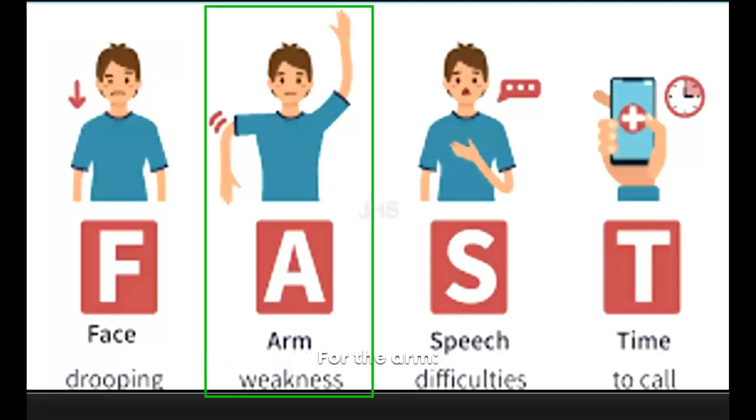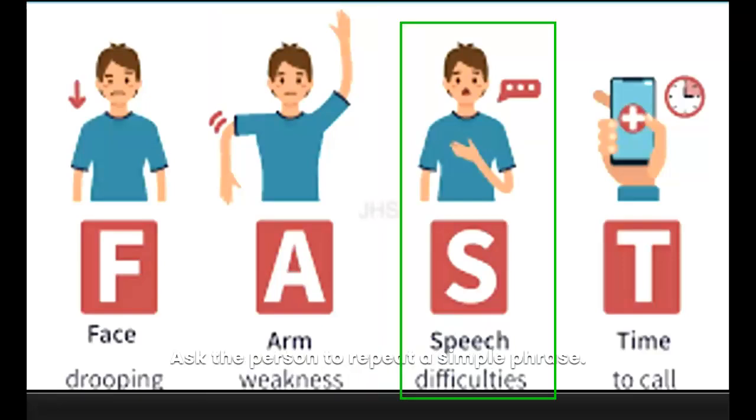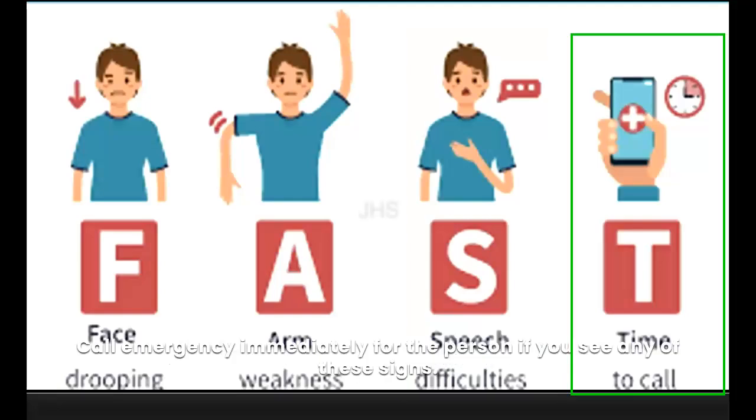For the arm, ask the person to raise arms. Does one arm drift downward? For speech, ask the person to repeat a simple phrase. Does the person have difficulty speaking? For time, call emergency immediately for the person if you see any of these signs.